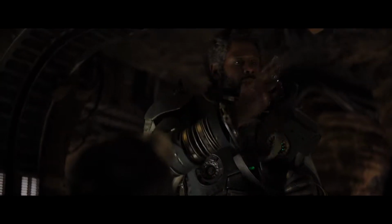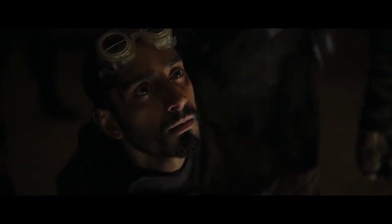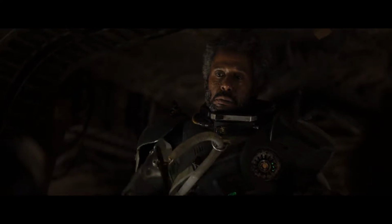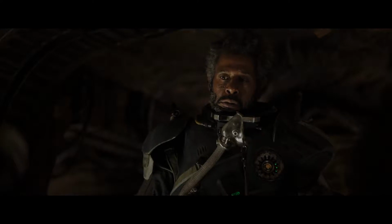Something about the look on Bodhi's face in that scene, I don't know if anyone caught it or if I'm the only one, but something about the look on Bodhi's face made me think that there was some kind of connection between Bodhi Rook and Darth Vader. Just maybe in the fact that, perhaps since he was a shuttle pilot, he may have piloted a craft for Darth Vader at one point in time in the past.